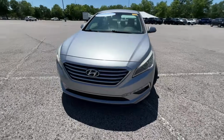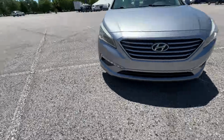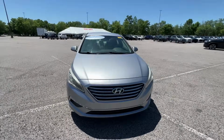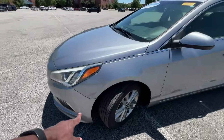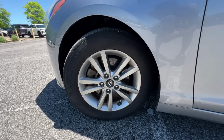So as we come around to the front end here, we do get our LED daytime running lights down below, halogen headlamps. I like that look there, just a real refined, real classic look for this to be a 2015 model. Just a little bit of road rash on that front bumper, little scuff there. These are going to be 16-inch aluminum wheels.